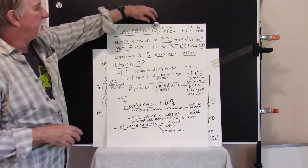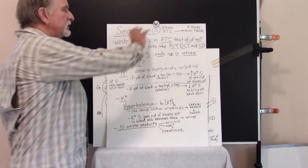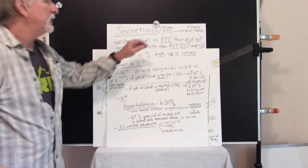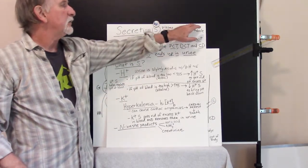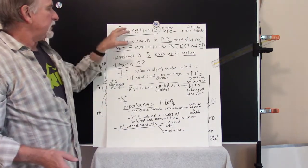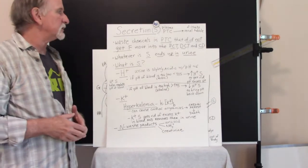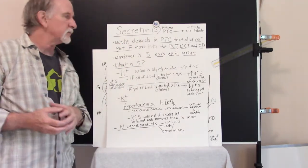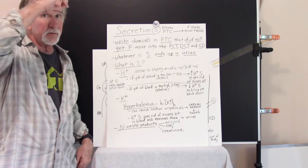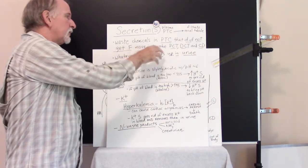So secretion is the final of the three processes that we take a look at that forms urine. And just in a nutshell, secretion is when chemicals in the plasma flowing through the peritubular capillaries move out of the peritubular capillaries and become part of the filtrate in the renal tubule, as well as the collecting duct. So secretion is when waste chemicals in the plasma of the peritubular capillaries that did not get filtered at the glomerulus move into the filtrate within the proximal convoluted tubule, the distal convoluted tubule, as well as the collecting duct. So whatever is secreted ends up in the urine.